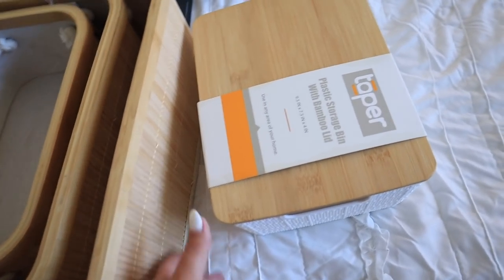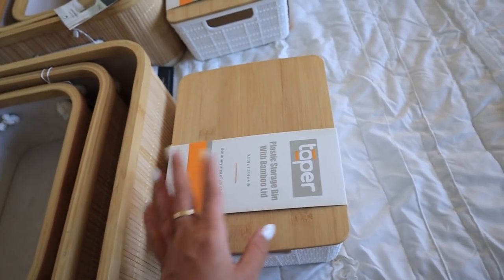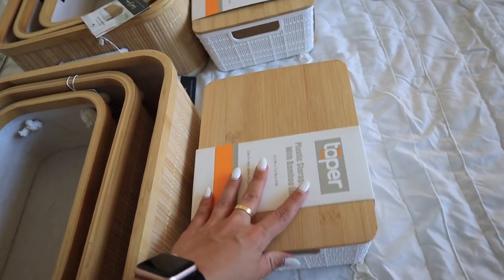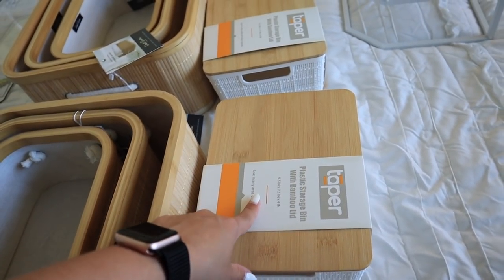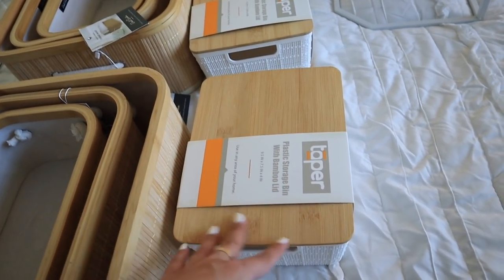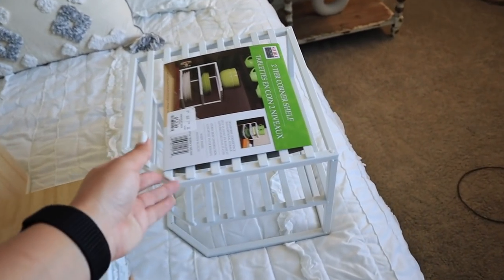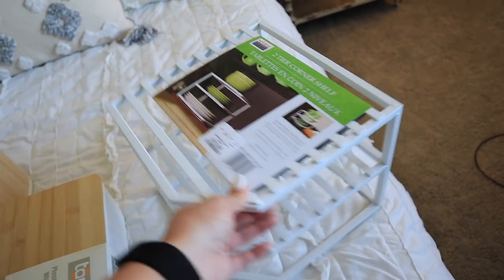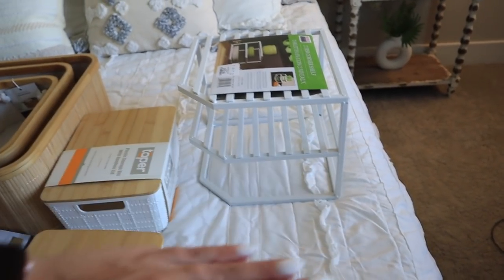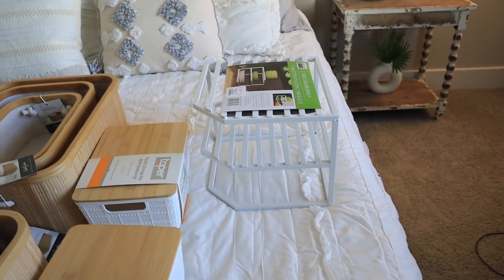We also decided to pick up these two plastic storage bins with the bamboo lids. We think that maybe feminine products like tampons or other women's products, or potentially in the guest bathroom for little extra items for them like extra toothpaste, feminine products, anything that a guest may need. And then in this, we're thinking about my candles. I have a lot of candles, so this is a really good height to be able to do all the different candles on here, and we'll be able to utilize vertical space with this.